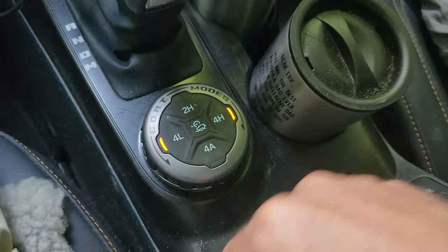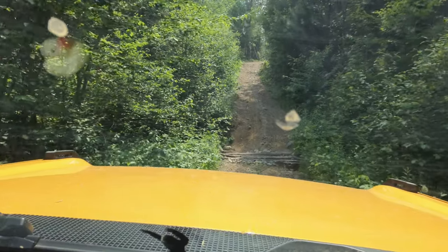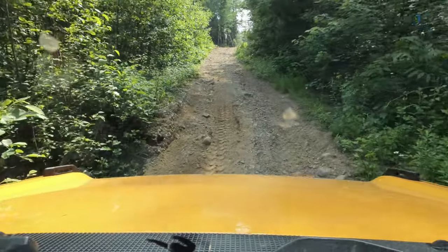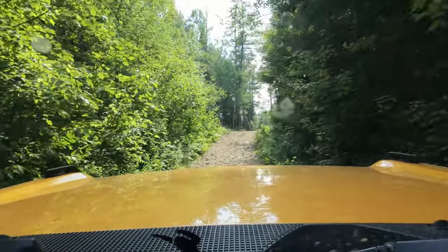When it comes to a skewed camera perspective, this little gully takes the cake. I'm taking it in 4 low. The drop in and departure are both nearly 45 degrees, making for a very tight pinch at the bottom. The stubby 2-door Bronco makes easy work of it, but a full-size long wheelbase pickup would no doubt drag its ass through here.